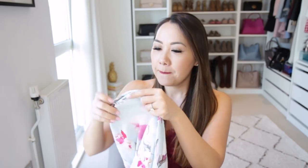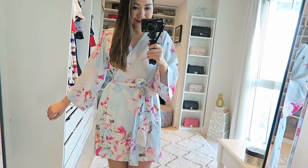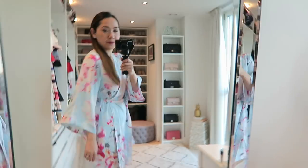And now for my bridesmaids' getting ready robe. I went for this beautiful one. I also got these from Beholden, but the brand name is Yumi Kim. And I thought these were so cute. I really wanted to go for floral ones just to add something a little bit fun to our getting ready photos. And these are just perfect.